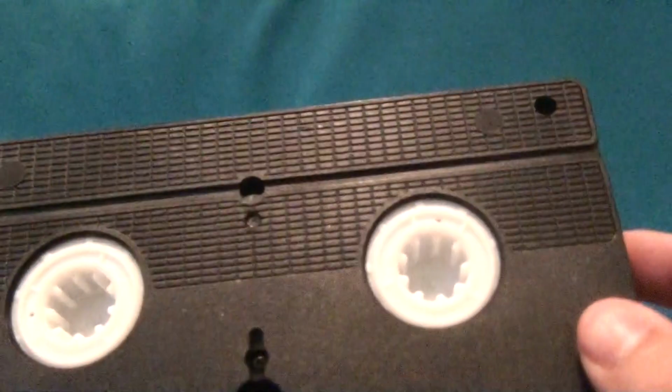And here's the tape. Yeah, and there's just some information. I think there's a print date. I'm not sure how exactly to decode that.